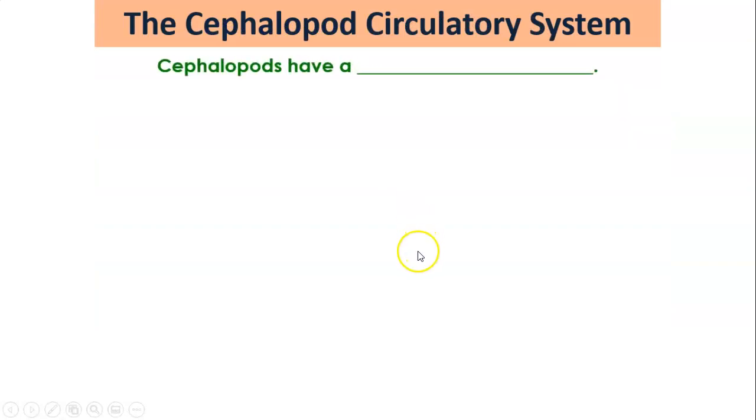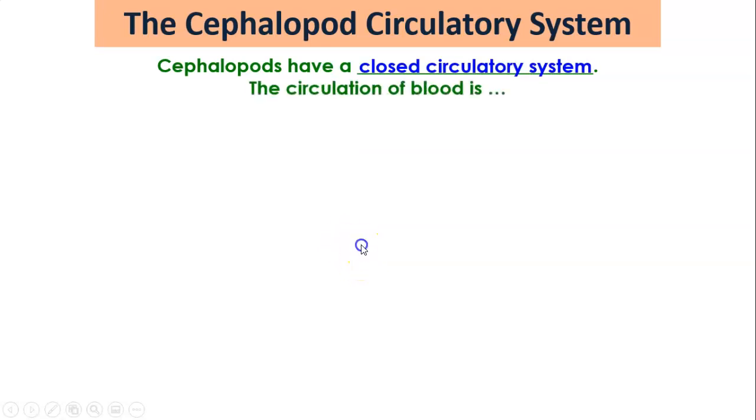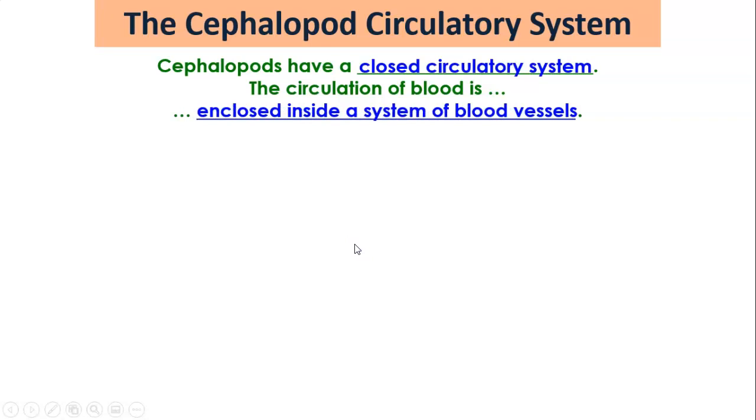Now, their circulatory system is a little bit different than the bivalves that we just got done talking about. The cephalopods actually have a closed circulatory system. The circulation of blood is enclosed inside a system of blood vessels. That's what it means to be a closed circulatory system: everything is enclosed in a system of blood vessels, like you and I.